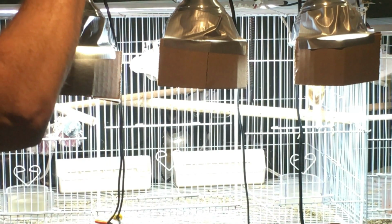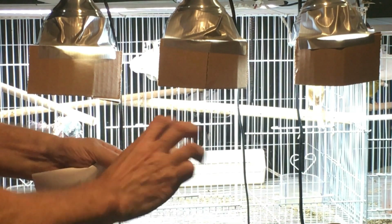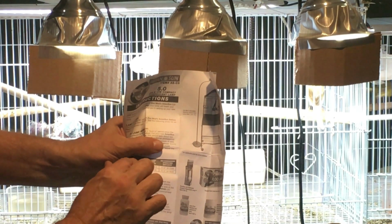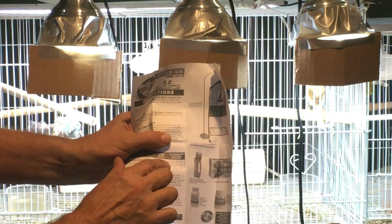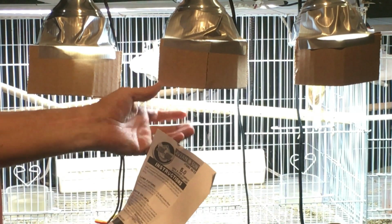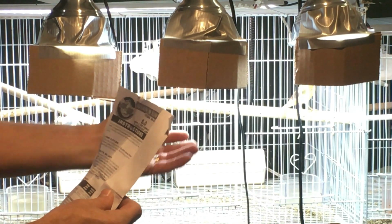The instructions on this lamp right here are going to tell you recommended operating distance. While it's burning in, they're saying 18 to 20 inches away and 12 to 14 inches away after it's burned in. So the other thing about these lamps, they don't last very long. You know, in 6 months, the UV will be gone.